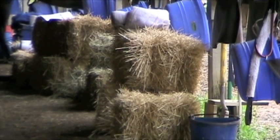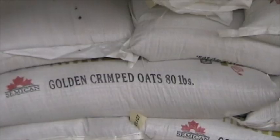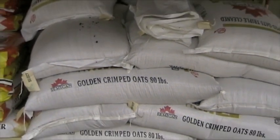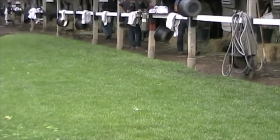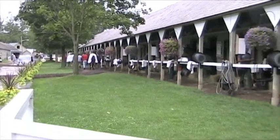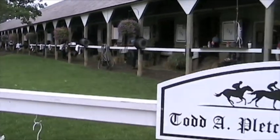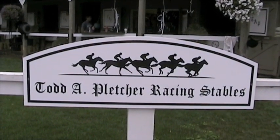There's still plenty of this stuff, hay, around the barn area, as well as this stuff, oats. And just who might have grass green enough to make any homeowner envious, you ask? Well, it is a trainer, and he's quite good. Figures, doesn't it?